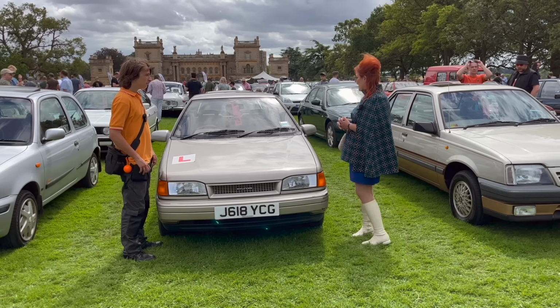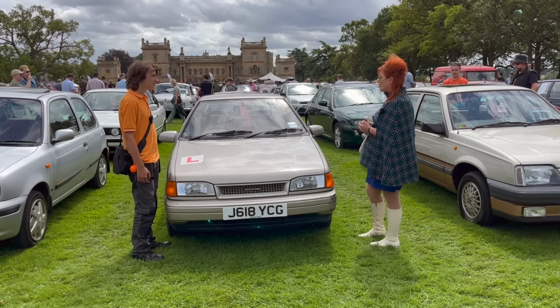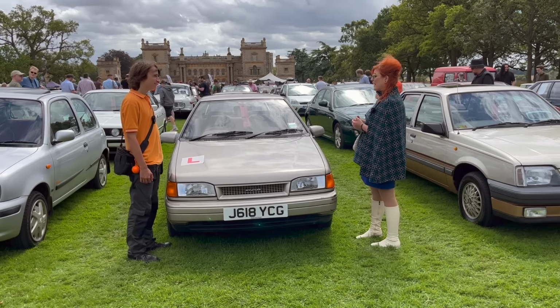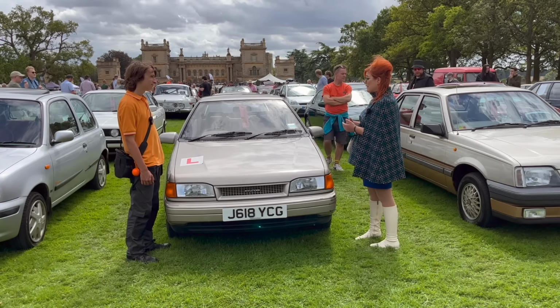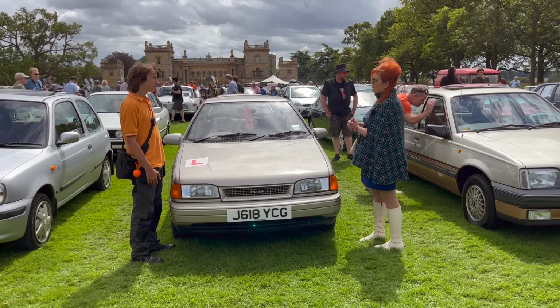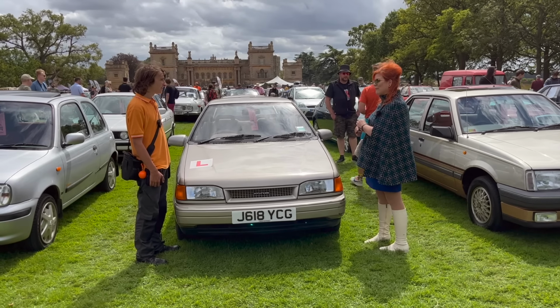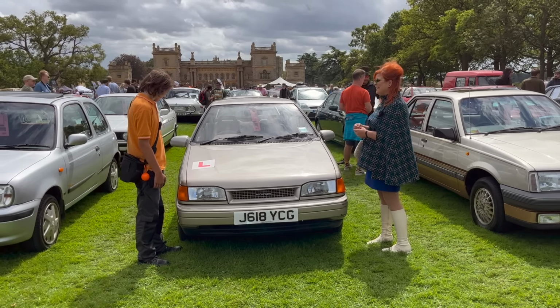Brilliant. Well, we'll find you there. And thank you so much for bringing your lovely car. And well done as well for being really brave and doing 2 hours as a learner, because that is no mean feat. Some people that pass the driving test won't do 2 hours, won't even do an hour. So well done. And I really look forward to seeing it at next year's show. I hope you bring it back. Yes, definitely, hopefully I will. That learner plate will be in the bin. Yes, I hope so.